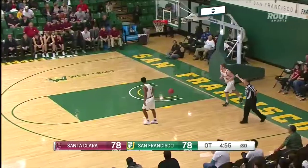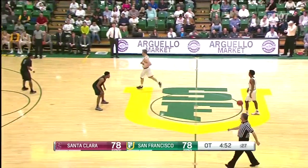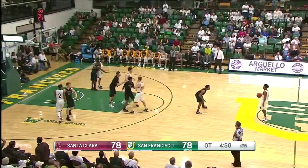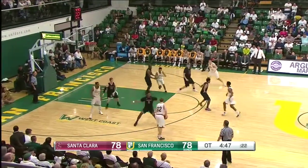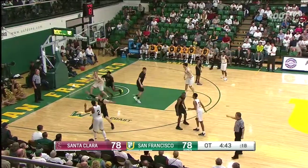So KJ Fagan led Santa Clara with 23 points in regulation. Dirksen 21, Watson 18, Boyce 15, Ofoegbu 12. So those are the scoring leaders right now. Brownridge has 14 for Santa Clara.